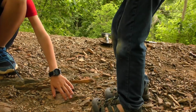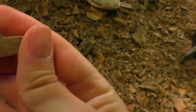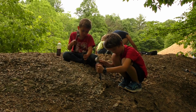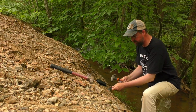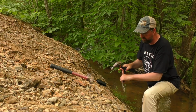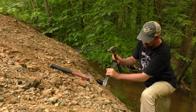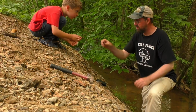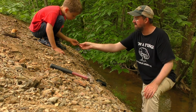All right, so what we got here? I found some tinier ones. The eyeball. The eyeball fossil. Oh, yeah, like a little... I don't think that's one. Little tiny fossil right there. So Genevieve found almost looks like a part of a snail shell in there.